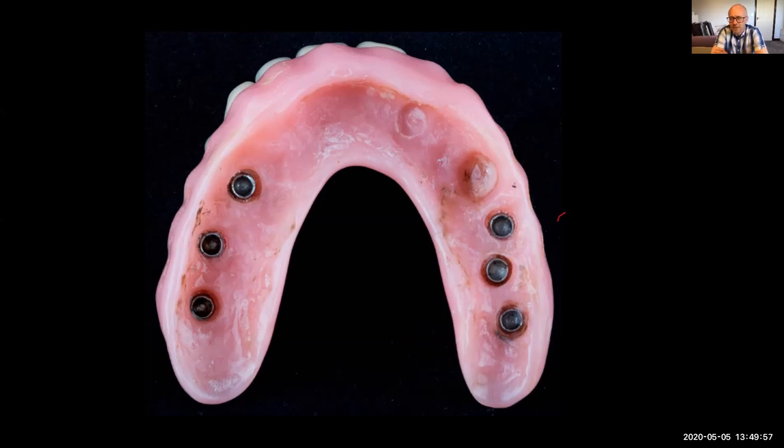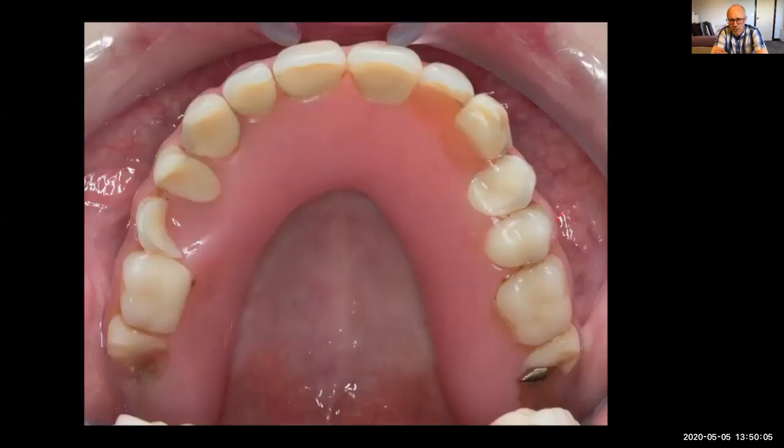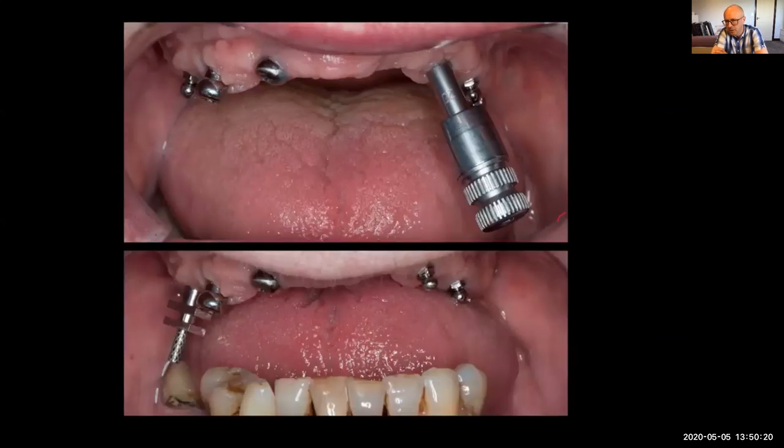So let's have a look here. That's from the front there. You can see she's worn this denture down, wearing it right down. Lots of repairs. This is often what we see with implants. They're so hard, everything's so solid, things just chip and break and wear. They are a nightmare. And then, if the implants themselves are all at different angles, this created a problem.